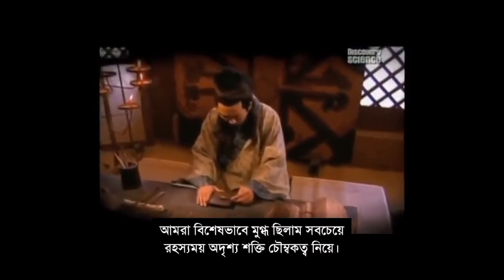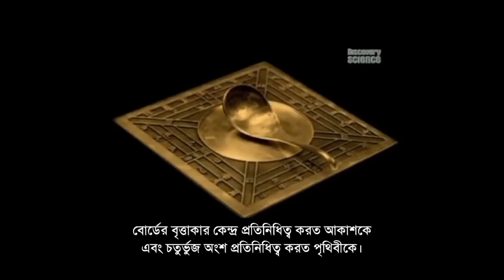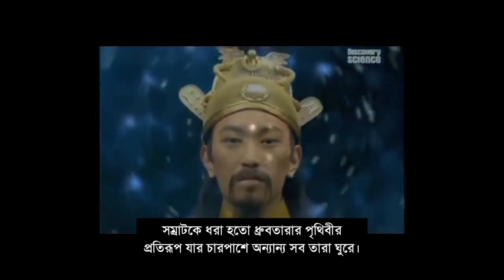Were especially fascinated with the most mysterious invisible force of all, magnetism. The result of their fascination was the creation of the world's first magnetic compass. This was called a sinon. A section of lodestone, which is naturally magnetic, was carved into the shape of the Big Dipper and placed on a polished board. The circular center of the board represented heaven, and the square represented earth, and the spoon the Big Dipper. This constellation was especially sacred, as 2 stars in the Big Dipper always point to the pole star. The Emperor was the earthly counterpart of the pole star, around which all the other stars rotated.